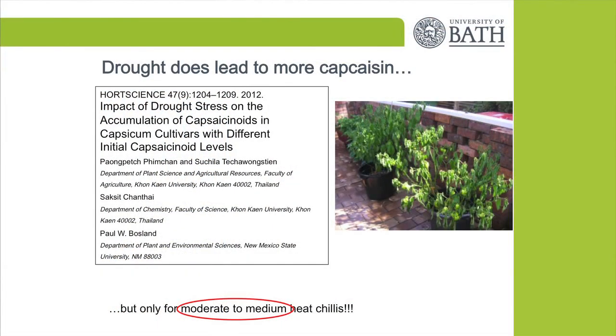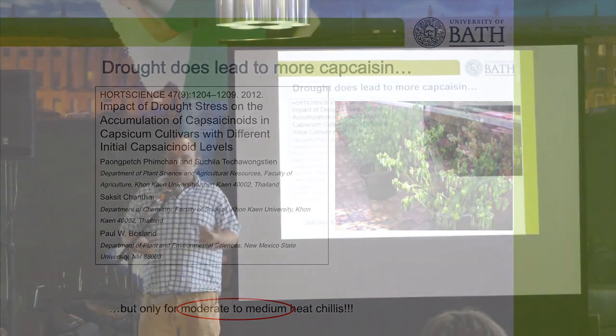So the implication of this paper was that if you starve your plant of water, it will get hotter fruit. That led us to start thinking, well, what other factors can you change in the way you grow your chilies to make your fruit hotter, if that's what you desire?